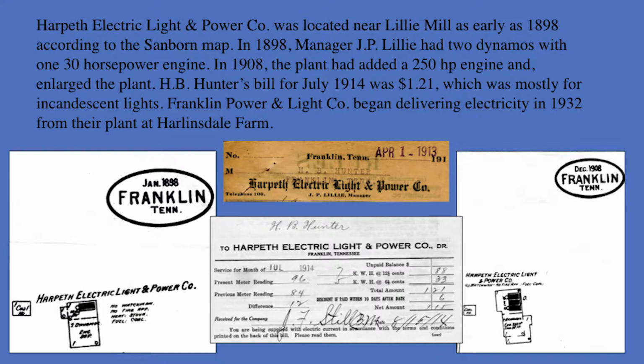It's hard to believe, but before Middle Tennessee Electric, before Franklin Power and Light, we had the Harpeth Electric Company. And this was located near Lilly Mill because the manager and owner of it was William Pryor Lilly. And you can see there the first 30 horsepower engine that he had, and then he souped it up to 250. And this provided electricity mainly for just electric lights. There weren't really any big equipment. You didn't have electric stoves and that till later.